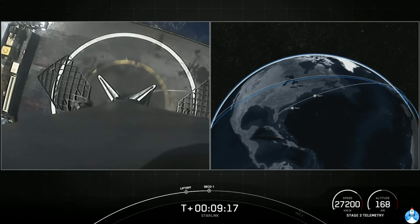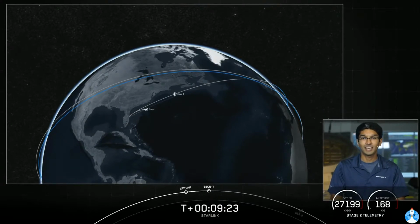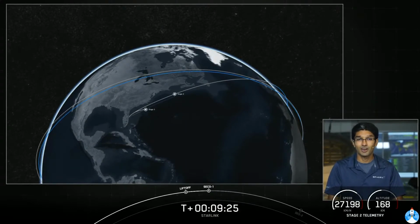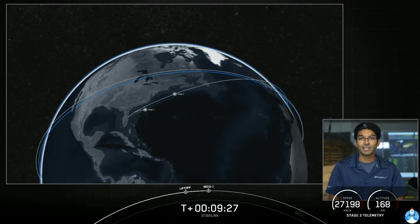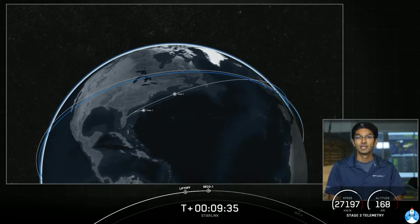So at that, the second stage is going to coast in this orbit for about the next 35 minutes. While that's happening, you can take a look at this animation to see where we are in our coast phase. We'll be coming back here for a very short relight of the second stage engine to get into our payload deployment orbit. That'll be at about T+45 minutes. We hope to see you back then.